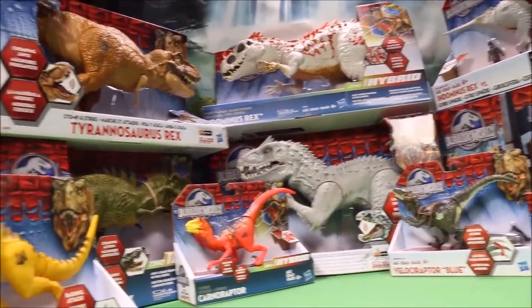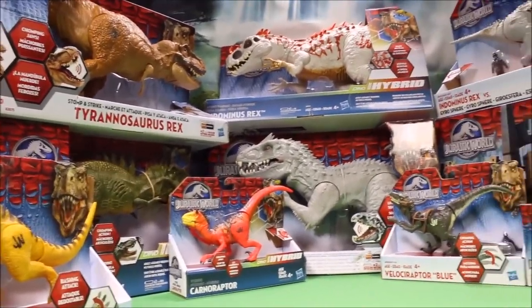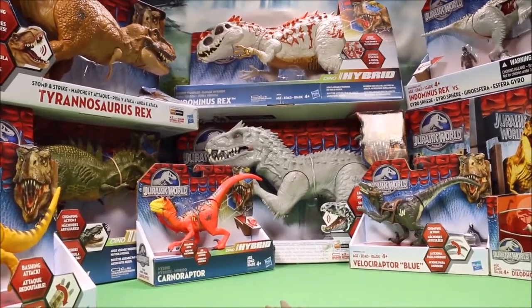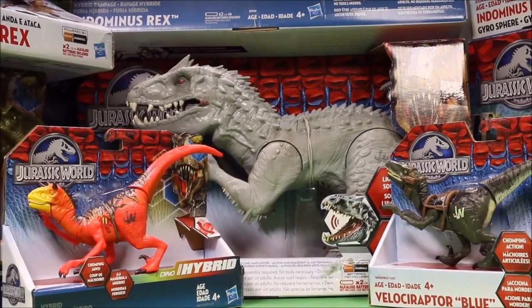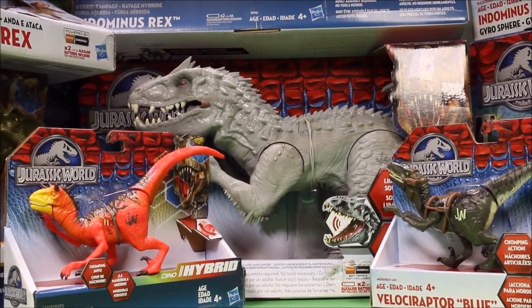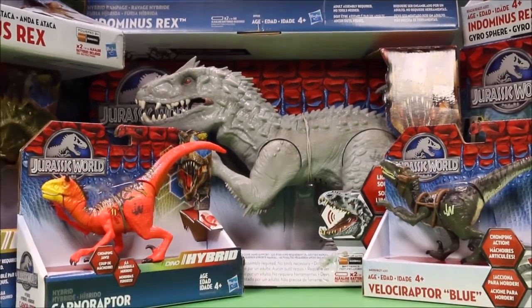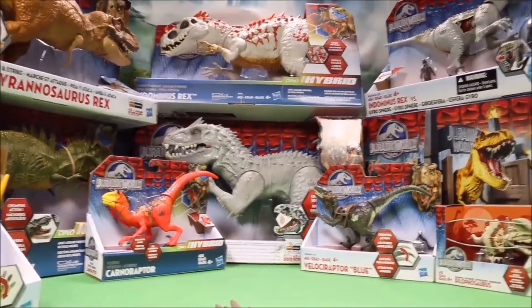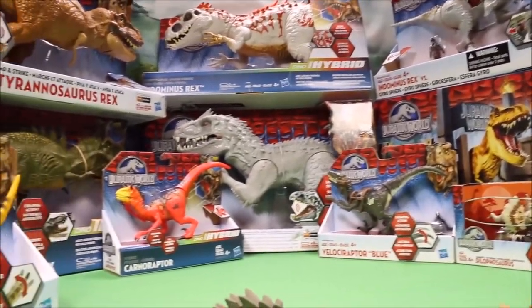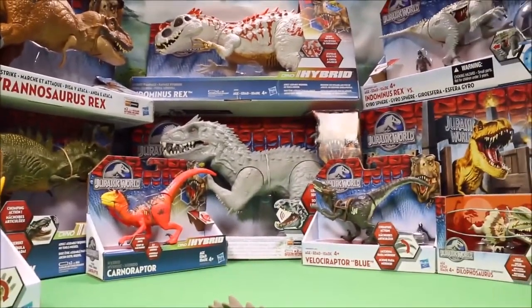And let me know which one of these unopened toys you see here is your favorite. I think mine is the original Indominus Rex. That is one you are not going to find anymore. I think I paid around $75 on eBay to get that guy new again. So it's sad, but that one's going to be hard to find. But a lot of these other ones you could still find.